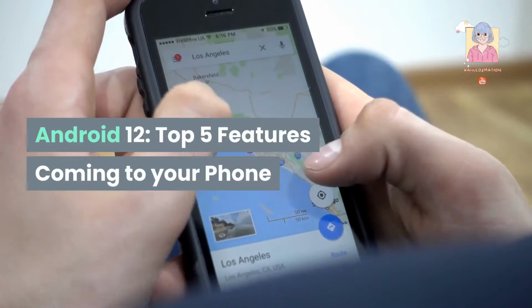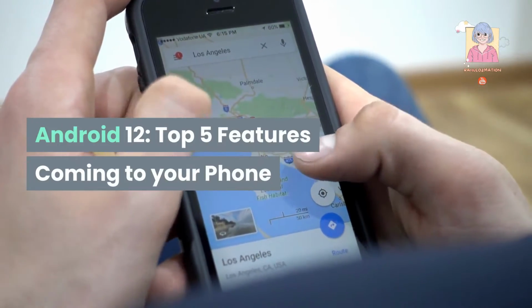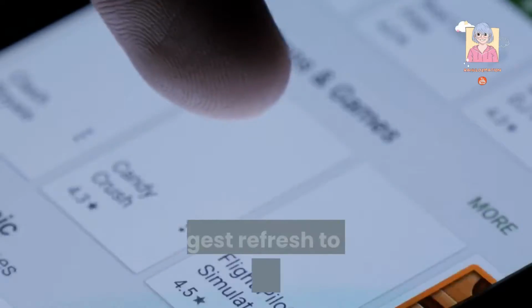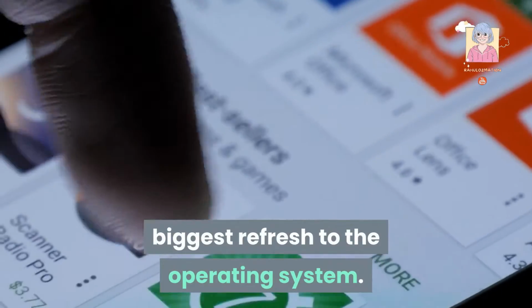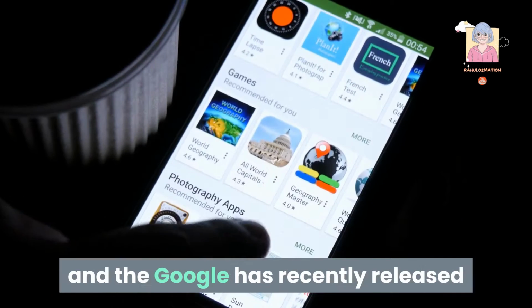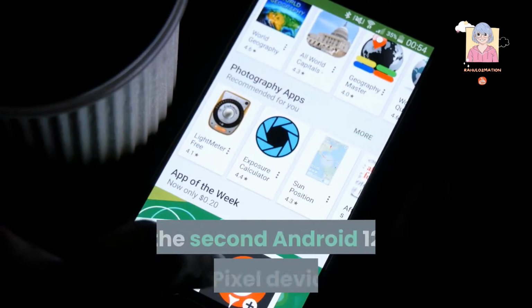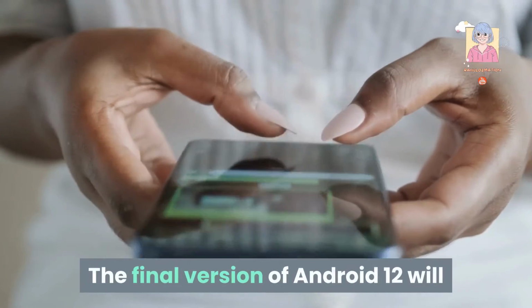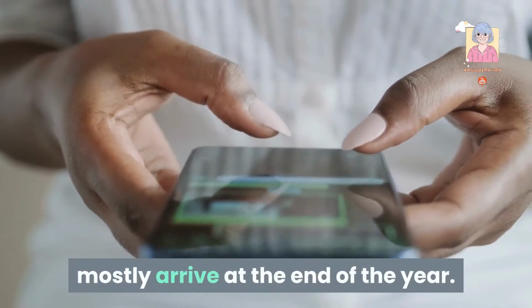Android 12: top 5 features coming to your phone. Every year Android brings a new update, and this year's Android 12 is the biggest refresh to the operating system. Already 3 Android 12 developer previews have been released, and Google has recently released the second Android 12 beta for Pixel devices. The final version of Android 12 will mostly arrive at the end of the year.